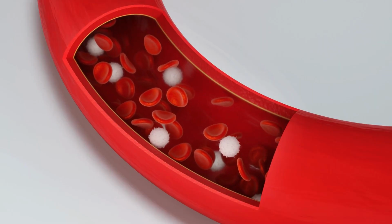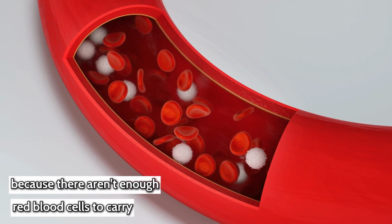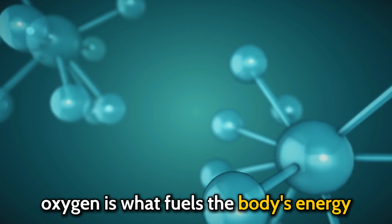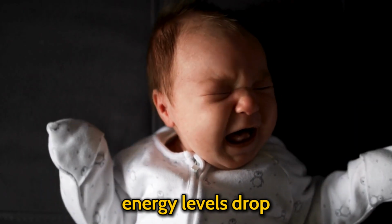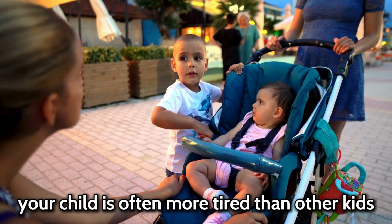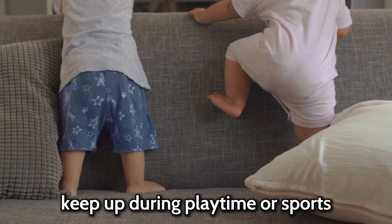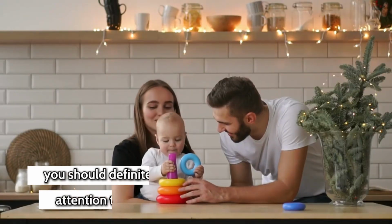Anemia causes this because there aren't enough red blood cells to carry oxygen around the body. Oxygen is what fuels the body's energy, so when it's low, energy levels drop. If you notice that your child is often more tired than other kids their age, or they're struggling to keep up during playtime or sports, you should definitely pay attention to that.